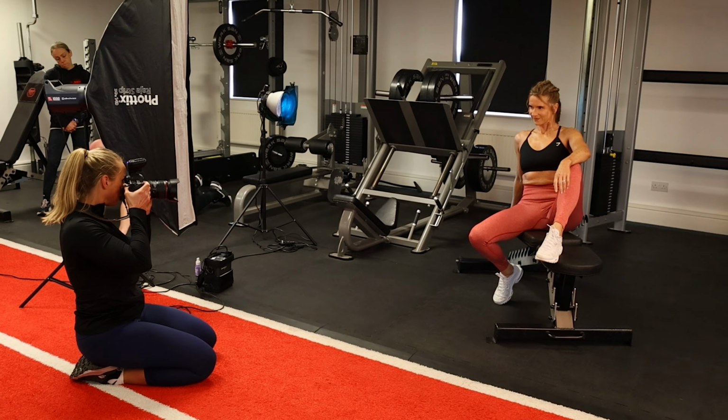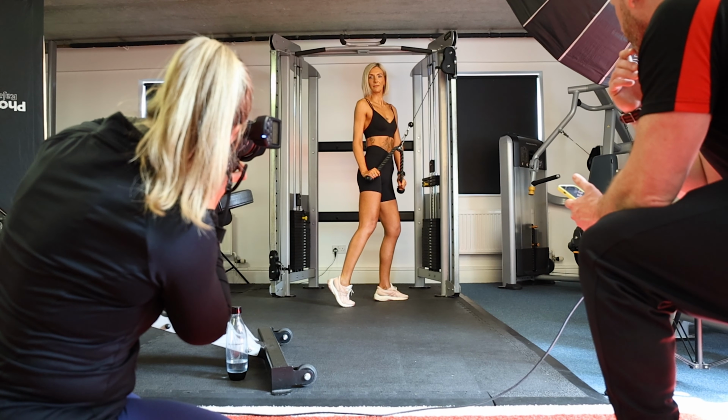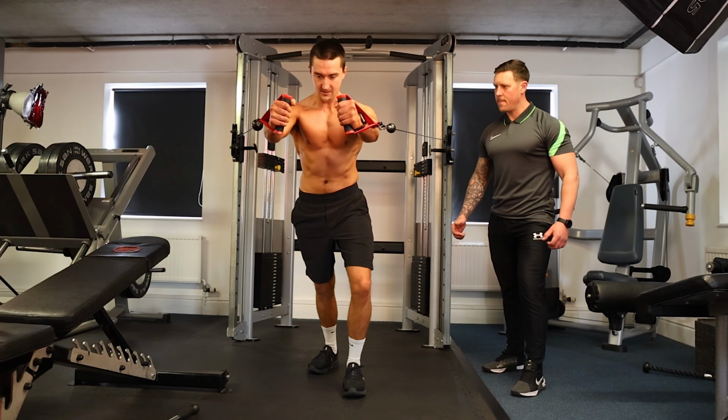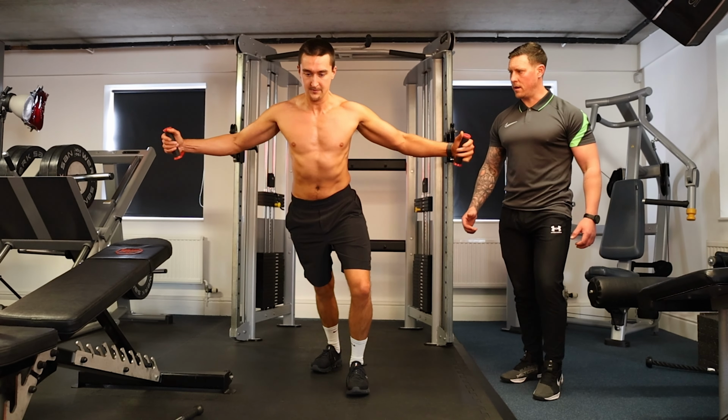The first batch of the 3 clients took around 1.5 to 2 hours to shoot in total to get some great looking images for Chris's before and after social feeds and as social proof for his coaching business. Beyond the physique shots, we also included some coaching shots with some of the coaches that I'd worked alongside these particular clients. It gave them some extra content to play with in their social media feeds and in their marketing.